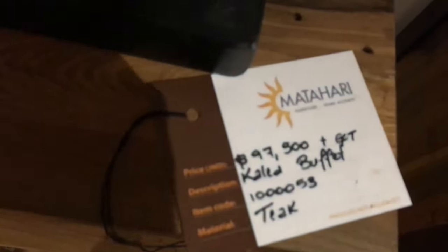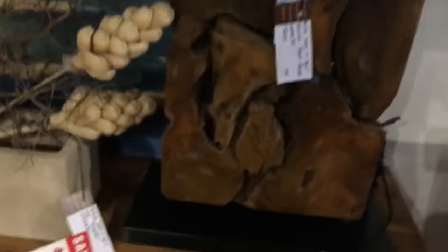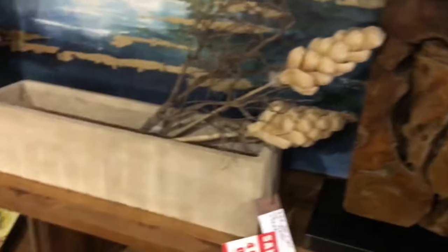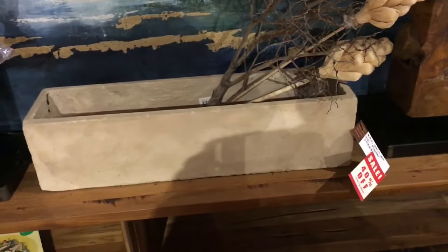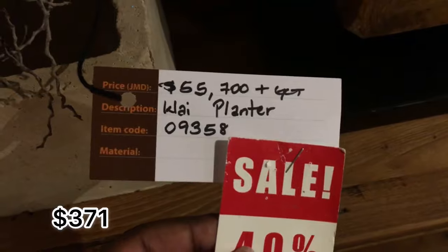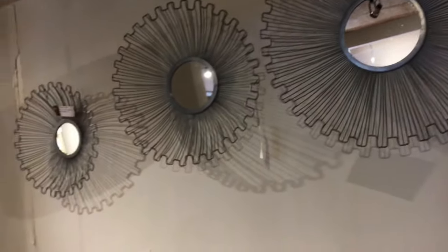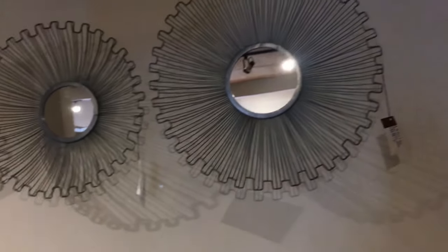Here's a little media stand or a buffet. Kind of giving me mid-century modern. And here's this large concrete planter. Again, very popular. I think this was kind of overpriced though. I'm not gonna lie, for a planter, it was kind of overpriced. And then for your glam girls, here's some nice wall decor. Mirrored wall decor.